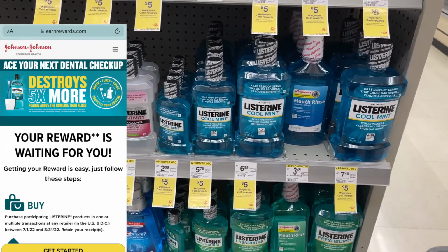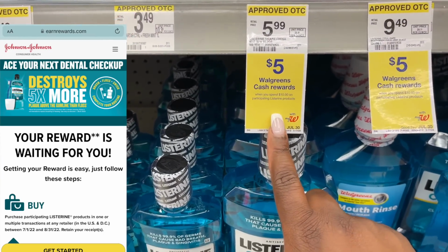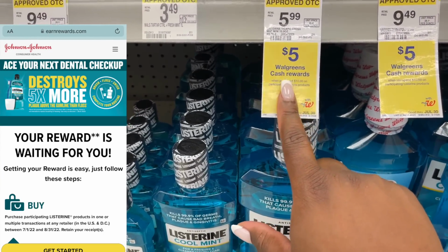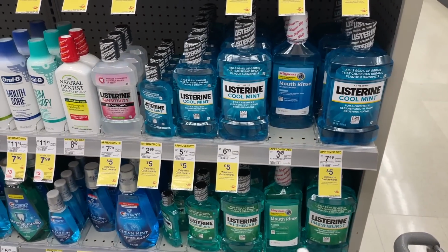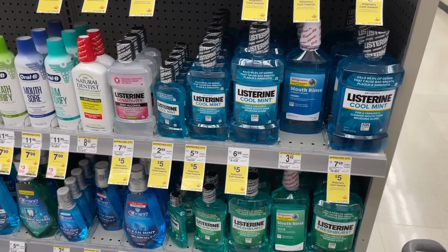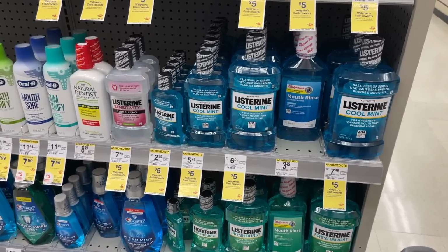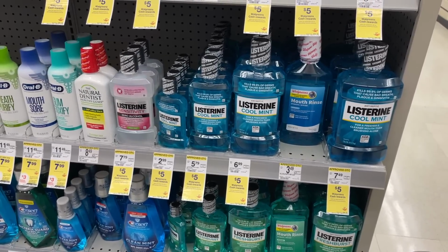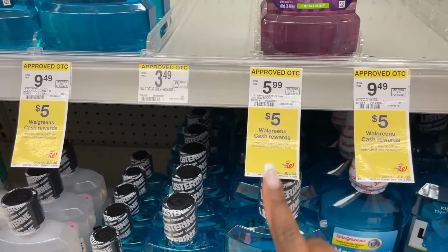I'm going to stack that with this Listerine promo that's going on this week. That is spend 10, get back 5 in Walgreens cash. So we essentially got 50% back coming from Walgreens plus $20 in rebates that we can do. So what I want to do is I'm going to pick up about $25 worth of Listerine so I can get back $20 in rebates. And I want to get back $10 from Walgreens.